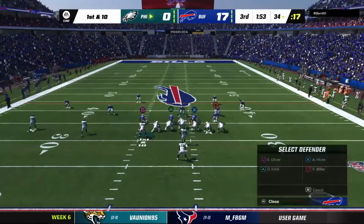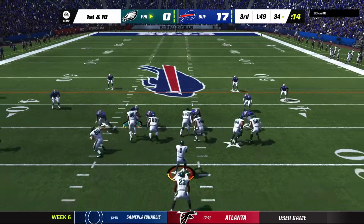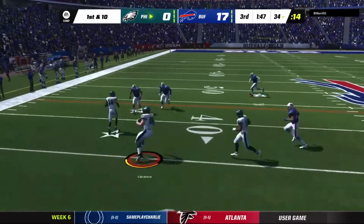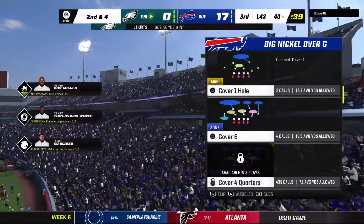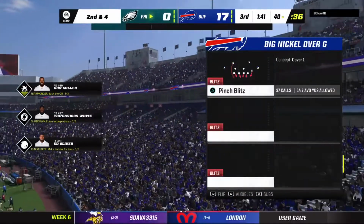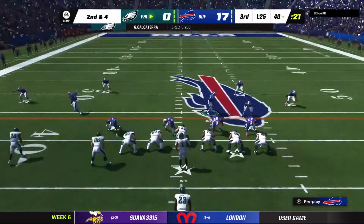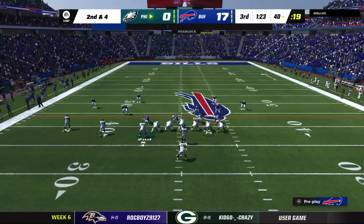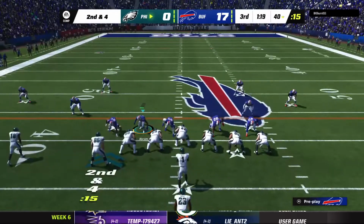From the 34 now, here's first and 10. It's a short one here, complete to the tight end. It'll go down as a gain of 6, and that'll make it second down. Nice rhythm throw there on first down. He located his tight end, made it a nice easy pitch and catch. Hoping he can break a tackle or two. Wasn't able to do that there, but still good yardage.